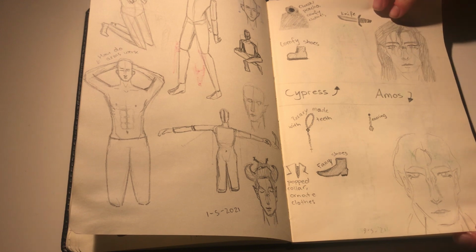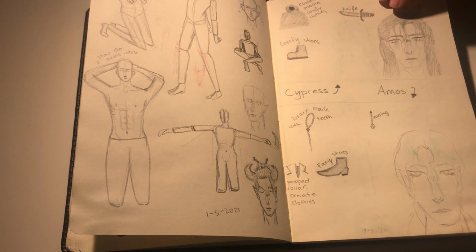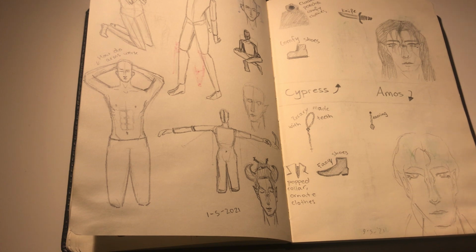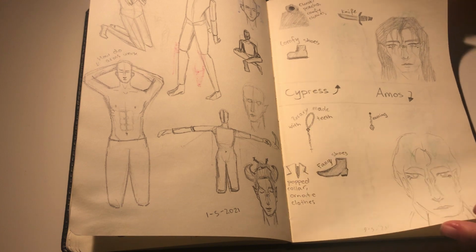Basically, Cypress mostly wears comfortable clothes and shoes because he is used to living outdoors and needing to move around and be able to do everything he needs to do activity-wise, while Amos is trying to keep up the appearance of being a church leader and being more proud of his status in a way that, like, he likes to show his riches, basically.